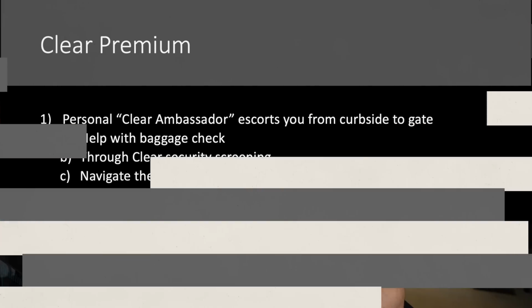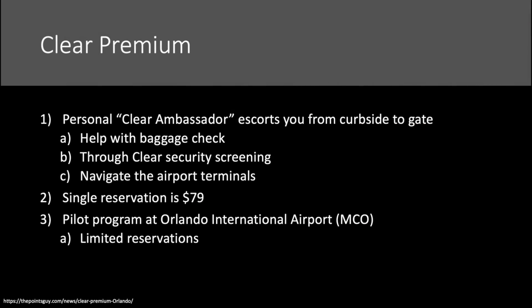So Clear is also getting back in the mix, trying to do something to make your life even easier getting through the airport. What they're doing now is a pilot program, and they'll call it Clear Premium, because why not? But at least it's not Clear Platinum, I guess. You're going to get a personal Clear ambassador. That's what the person is called, at least. And that's basically going to escort you from curbside all the way to your gate.